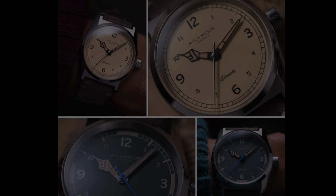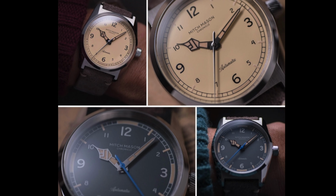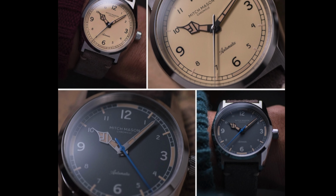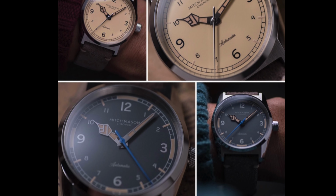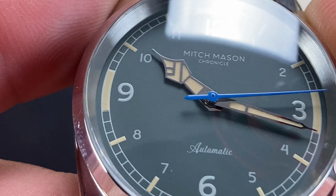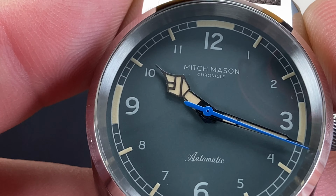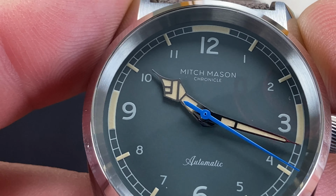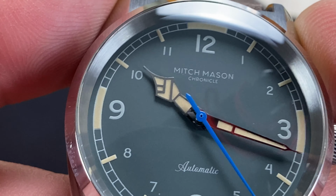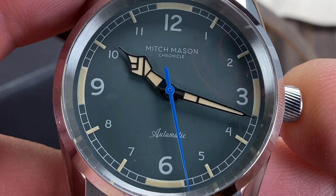Right. But I think they've done it in a way that brings it up to kind of today's standards. The loom, we'll check that out here in a minute. The pop of blue on that seconds hand, you know, I love that. But just the way that this is painted on, it gives it a little depth. It gives it more depth than I otherwise would think that a painted dial would. So that's something that stood out to me. Now, the last thing that stood out to me was the handset.